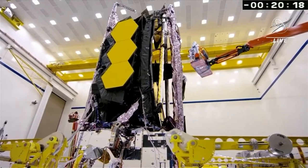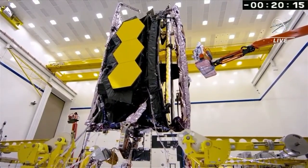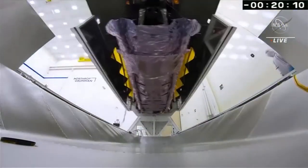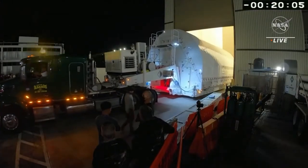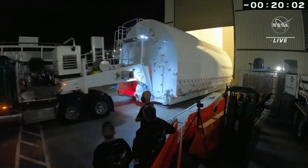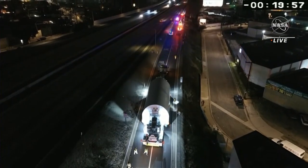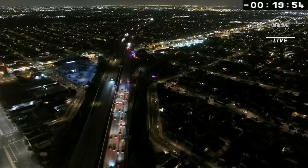Thank you. Our telescope has a long journey ahead of it. It's got to travel a million miles to its destination in space, its working zone, where it's going to start telling us all about our universe. It's already started that journey because it's traveled to the launch pad from Los Angeles. After final tests were concluded in Los Angeles, Webb was packed into a special container and transported along the LA 405 freeway, which had to be closed because it's so big.